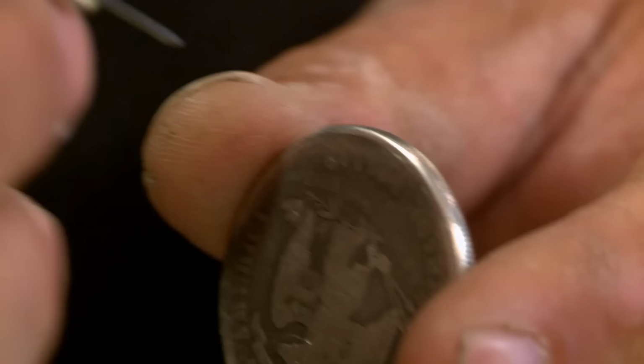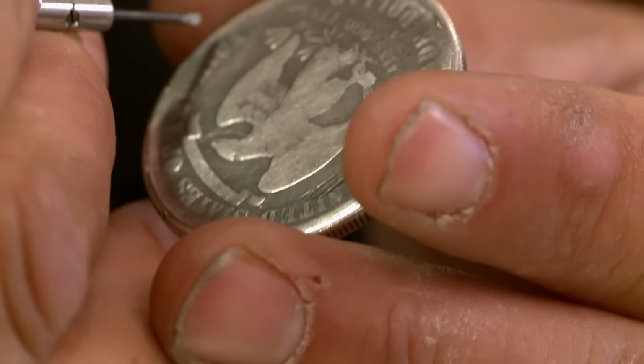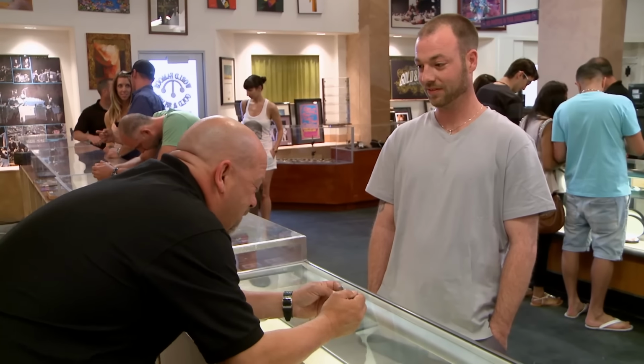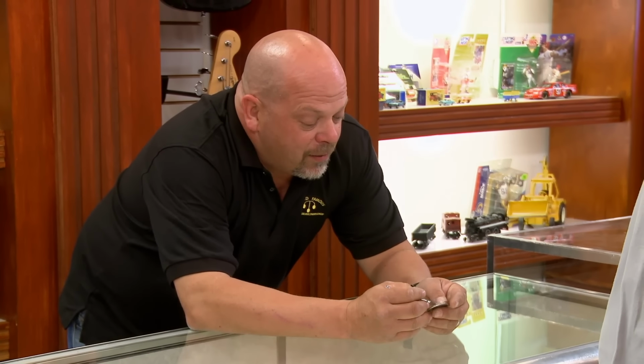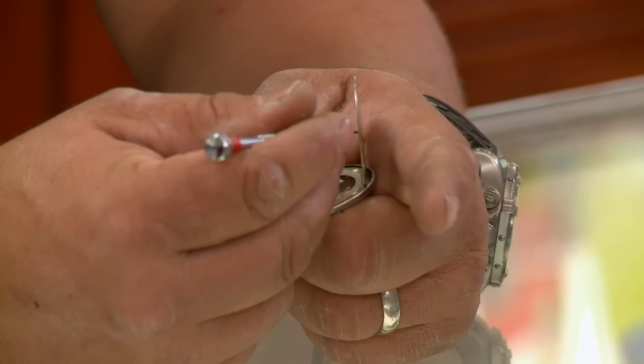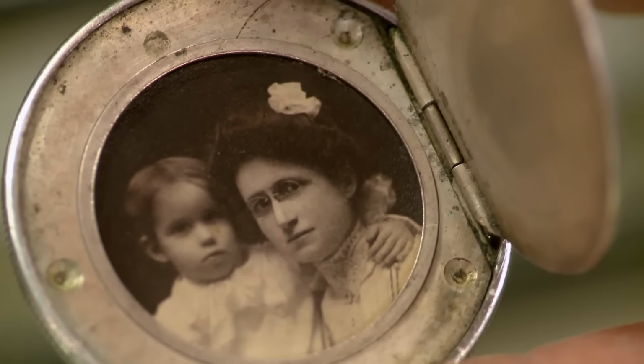So what do you think would be inside it? Anything from nefarious stuff that you don't want to get caught with to spies using them to smuggle stuff. I'm just trying to figure out how to open it up. There we go. Wow. And we have a picture of somebody.